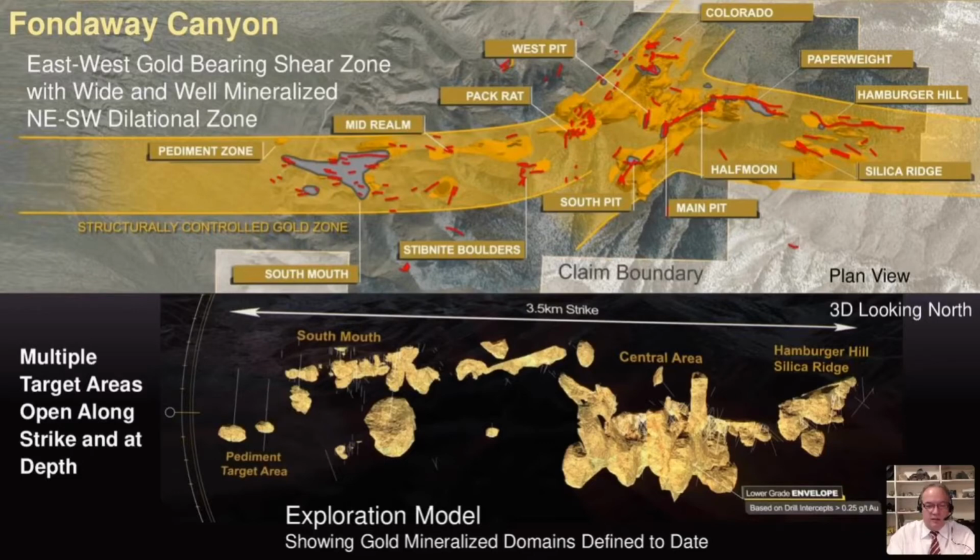If you look at the lower slide, in 3D, you can see the bulk of the mineralization for the central area. And to put it in perspective, the vertical extent of that gold domain that has just been defined to date is over 300 meters in vertical extent. So that's a really, really wonderful sort of like knot of mineralization to kind of build a project around.